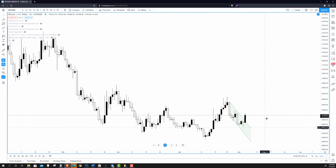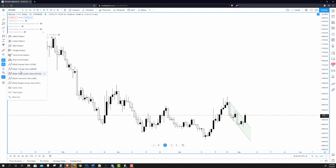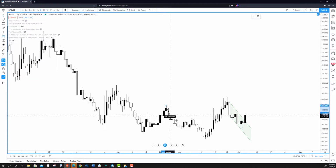Do you see the head and shoulders pattern in here as well? It's an inverse head and shoulders pattern on this chart, but when we flip it around, it's going to be a normal head and shoulders pattern.